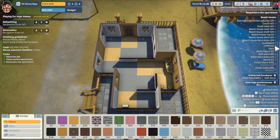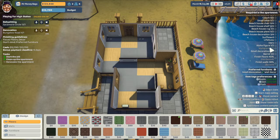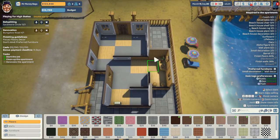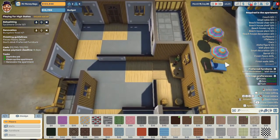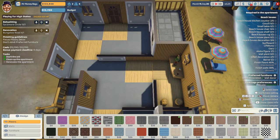Now, what is going on here? Beach house. That's it, just beach house. Okay. Maybe we'll keep the layout as it is. Got a bunch of funky stuff already.